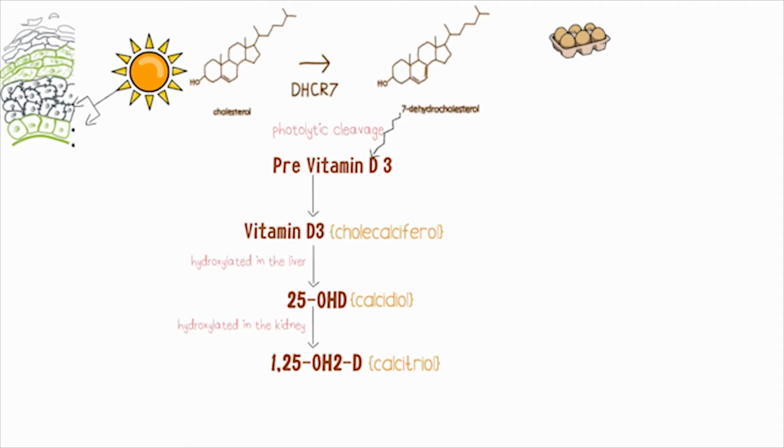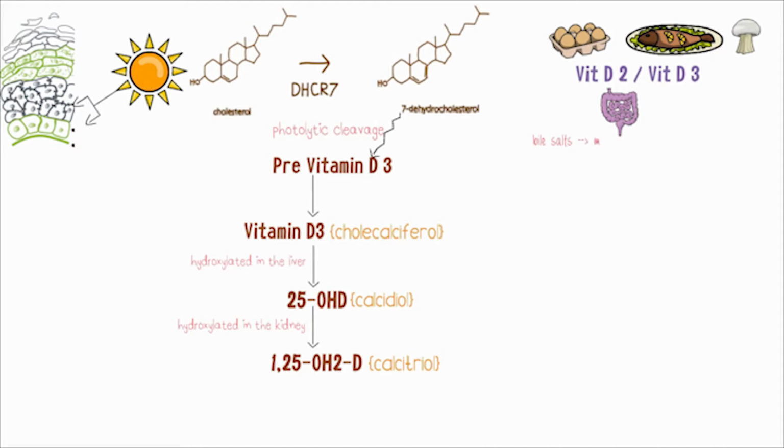Now talking about the metabolism of vitamin D from the dietary sources. When vitamin D2 and D3 reach our small intestine, they get packaged along with bile salts into micelles, which get absorbed into the intestinal cells called enterocytes. Vitamin D2 and D3 are then incorporated into chylomicrons, which are the carrier lipoproteins, which then get into the circulation via the lymphatic system and eventually enter our blood.